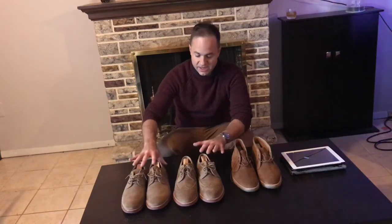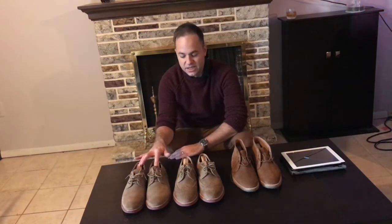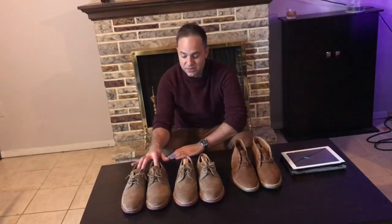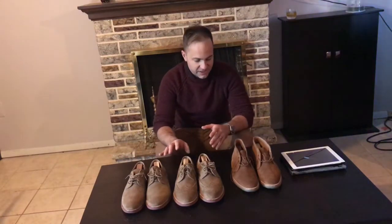So I always take that into consideration. If I'm throwing on a suit and I could wear these, I'll typically throw these on instead of these, just because these get so much more wear than these. I've probably worn these about 4 times more than these have been worn. So just to give you an idea of the versatility here.